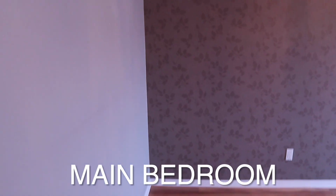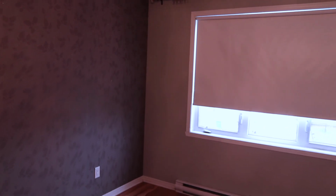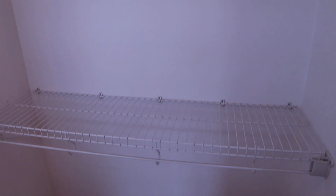To complete the tour, you have the main bedroom. So this is going to be our bedroom. And I like that it's very spacious, it's very big. We have a lot of room for our bed, nightstands. He's gonna have his chest drawer and I'm going to have a dresser as well. So we're very excited about that. And here we have a walk-in closet. We have a lot of storage here as well.